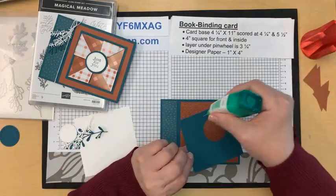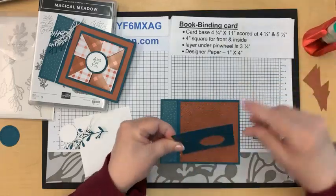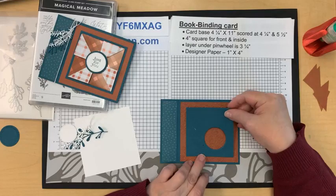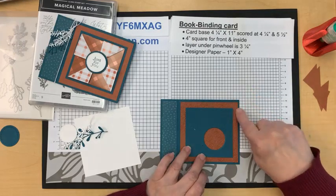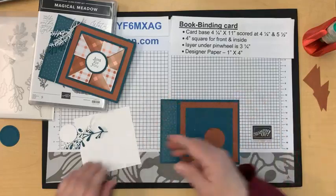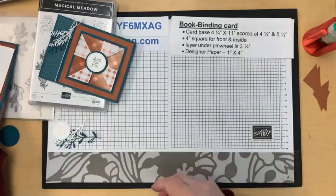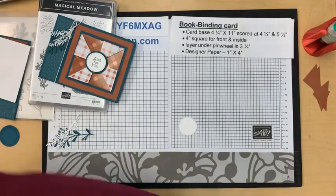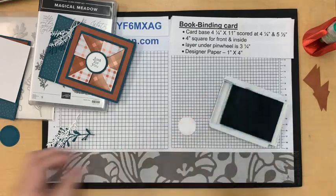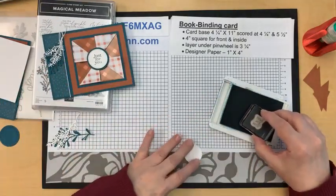I do that a lot. I use my under layers for die cutting or punching. Just going to center this. This is 3 1/4. The copper clay was 4 inches square, and so is the inside. So I'm going to put that on pause now for a little bit, except maybe I'll stamp this. And then we'll get to making that cute little pinwheel.